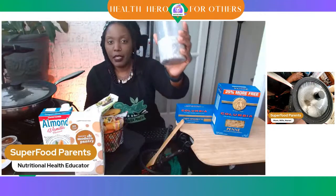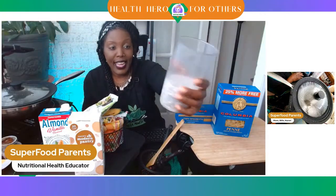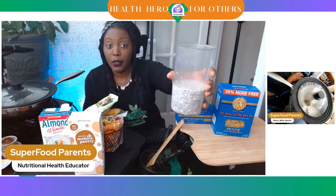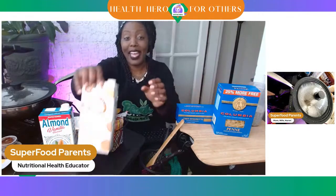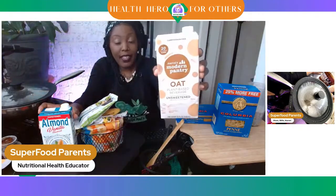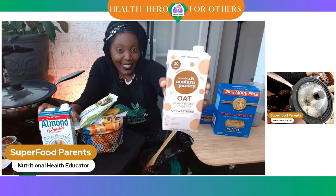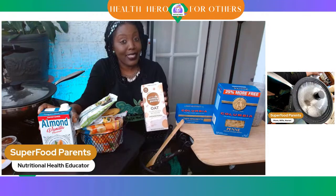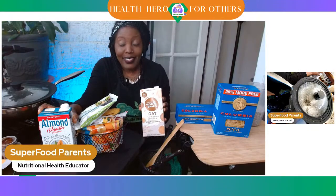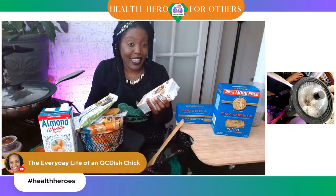So let me tell y'all what I already have in here. I already have oats, chia, and a little bit of milk. Because guess what? This Dollar Tree not only had oat milk, and remember, this type of oat milk, when you get it in the carton, lasts unopened until January 31st, 2024. That is 6 months from now. That means if you're traveling, it makes it really easy to take this one with you.